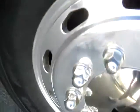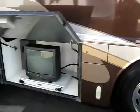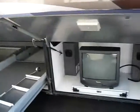Look at your Goodyear tires. You've got monster tires on here, and they're in great shape. These are going to be really expensive if you had to replace these. You've got plenty of tread left and plenty of tire life left in these. Built on a big Freightliner chassis, so you're going to have a big airbag suspension system.